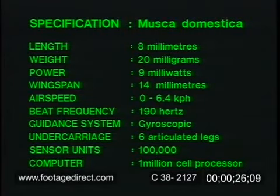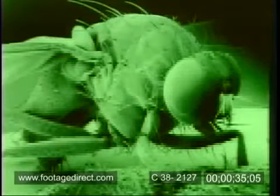This is a specification for one of nature's machines. Its design has taken 200 million years to perfect. Now the effectiveness of that design is about to be tested.